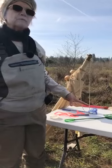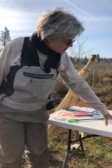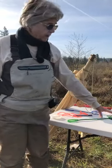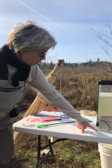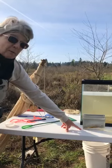So they're very important for water quality. Then the brook lamprey, when it's about 5 to 7 years old, will transform into what this is. This is an adult brook lamprey. Now, I don't know if it's a male or female, but it's getting ready to spawn.